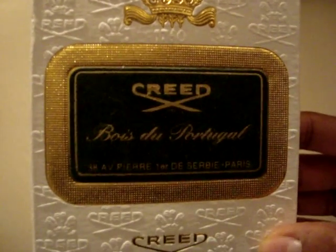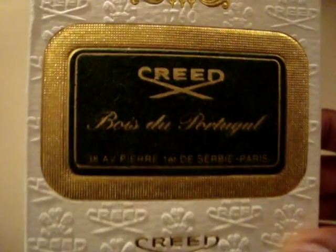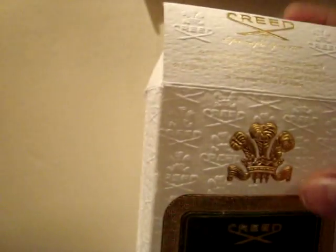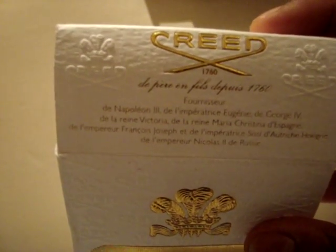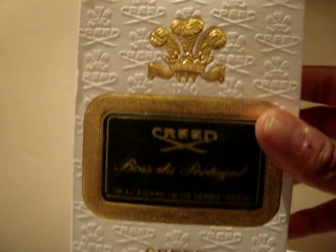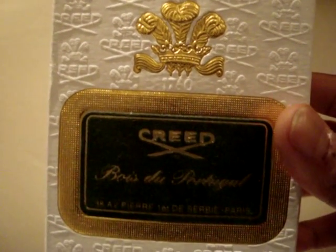You've got the green and gold, always a good colour combination. Creed Bois du Portugal, all your standard details. On the top of the flap here you've got some text in French, again on the other side, and some text here in French. You think they maybe would have translated that for foreign markets, but it's not a big deal. The fragrance actually doesn't really sit very well inside the box. It shakes around, and I don't think that's going to be a problem. The product won't become damaged, but again, you would think it would sit neatly inside the box.